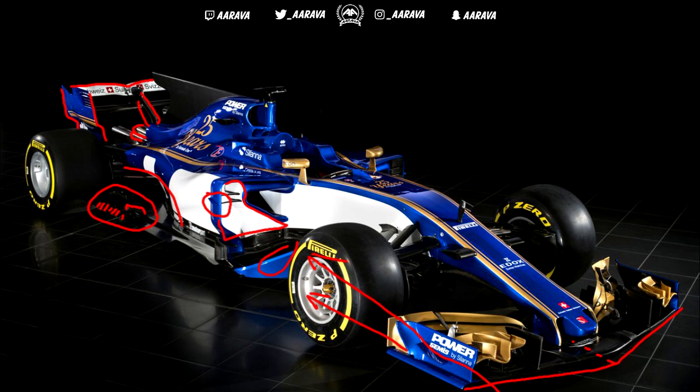Sauber got this interesting tiny little vane on the edge there. This one is a bit more of a speculation on my part, but I think what they're going to try and do with that tiny little vane on that upright is send flow over the rear tyre to where that rear wing is going, because you can see the rear wing bends over the rear tyre a little bit awkwardly, and I think they may be trying just to channel the flow that way.